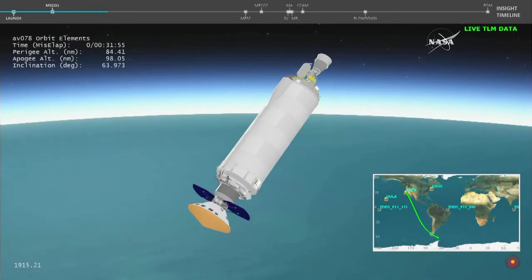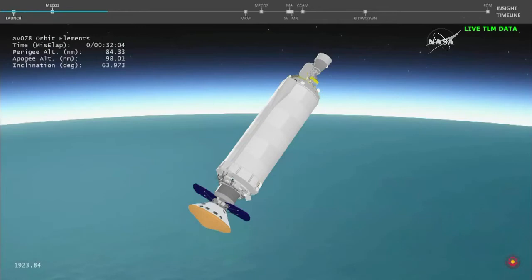But a beautiful liftoff in the pre-dawn sky at Vandenberg Air Force Base on the central coast of California. There was fog in the area, yet no constraint to launch. And speaking of launch, let's bring you some launch replays right now.